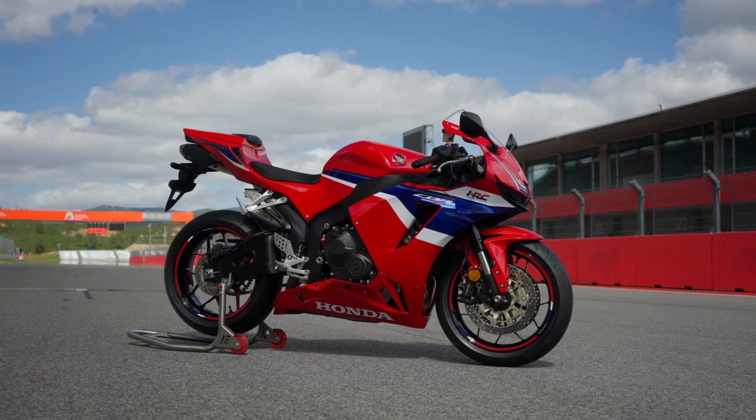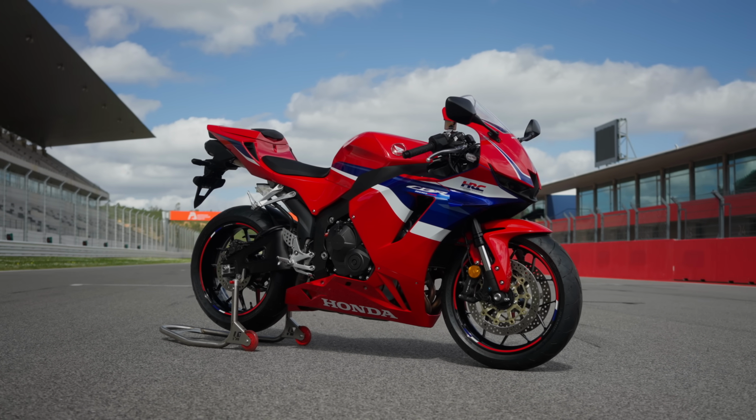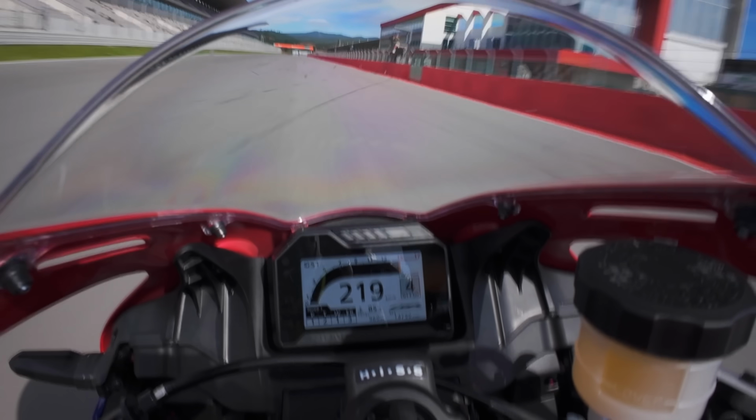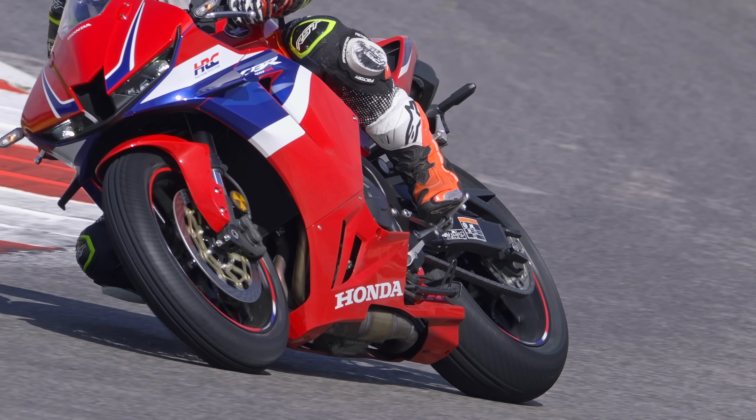suitable to these inclement conditions, because the old CBR600 had a throttle and you went forward. This has got multiple lean sensitive rider modes, so we've got cornering ABS, cornering traction control, slide control. We can change the power delivery. We can make this bike, in theory, as safe as possible, and we've got full race wets.